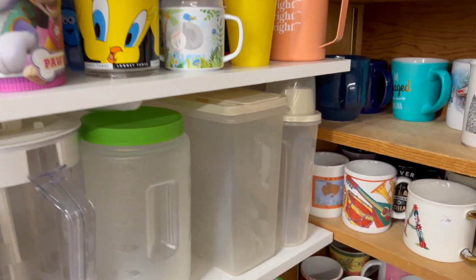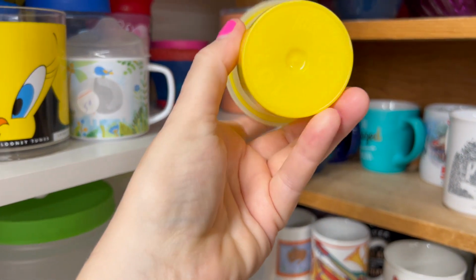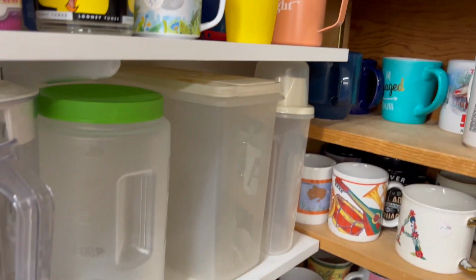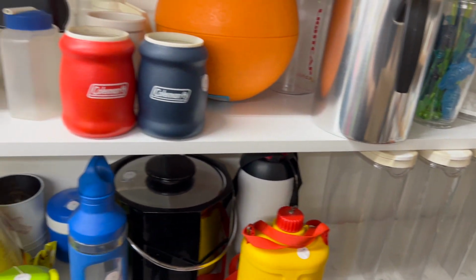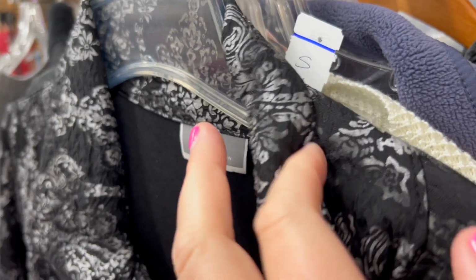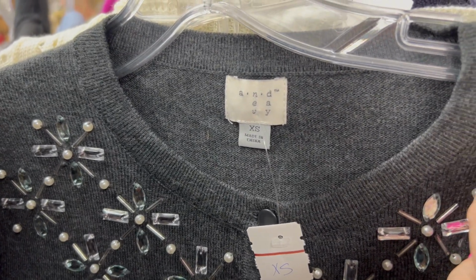I wasn't able to shop the section to my left because there was a woman right in my personal space, but I did look through it, and rest assured, we didn't miss anything. So I do try to be respectful when it's very close quarters, especially. So I looked through the clothing kind of quickly on this particular day.